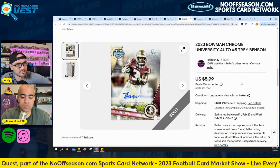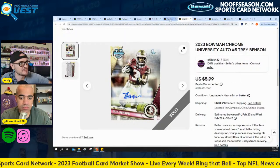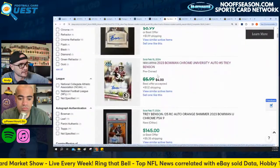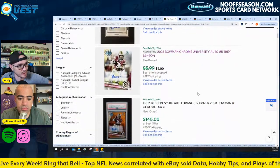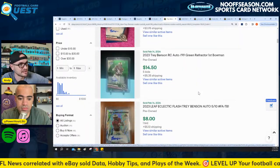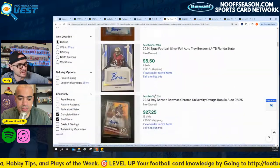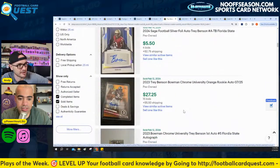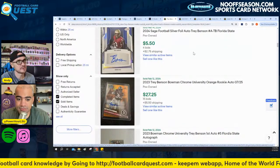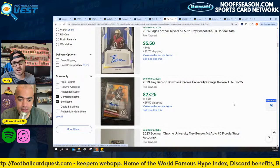I mean, the seller's 100% positive, got 334 feedback. This Trey Benson Bowman first rookie auto sold for $4. New listing, it probably sold almost immediately because his green refractor out of 99, 1450. I mean, this Trey Benson looks like he's undervalued out of 25 for 27. Carter, this is really good prices, especially when you compare them to Estime. To even Estime, these are very cheap.